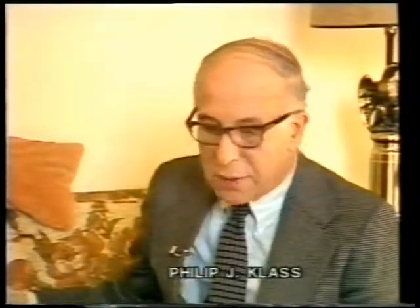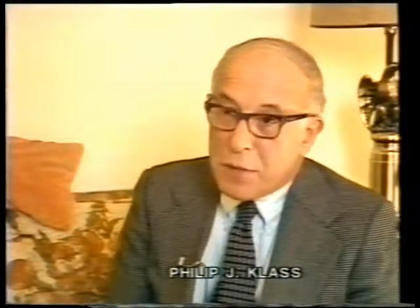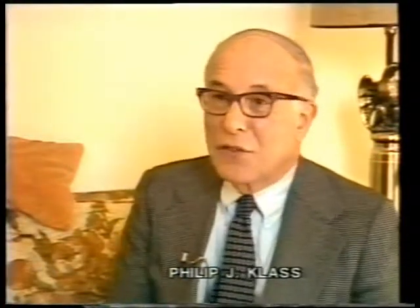These 900 sheets are supposed to be all the available information the CIA had on UFO investigation up to 1978. In December '78, when the CIA released about 900 sheets of paper, of which these are some, I went through them with a fine-tooth comb. There were lots of duplicates.